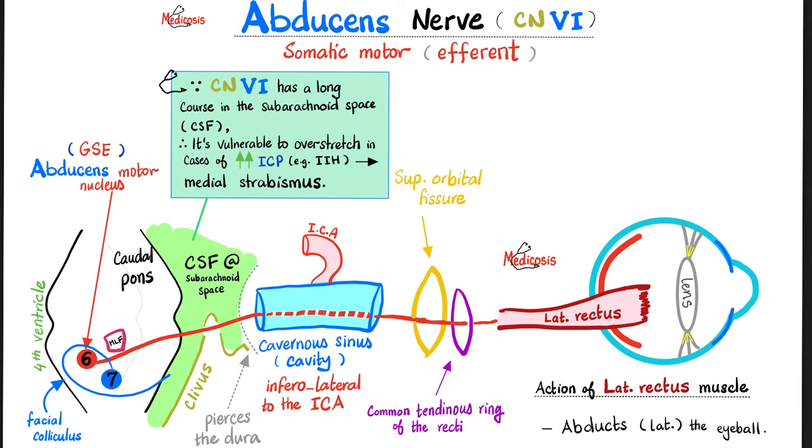Let's review. Here is my abducens nerve, somatic motor, somatic efferent, starting at the abducens motor nucleus in the pons, caudal pons. It exits at the pontomedullary junction. When I was inside the pons, the facial nerve did something weird. It started from the nucleus of facial nerve and then it danced around me like this.